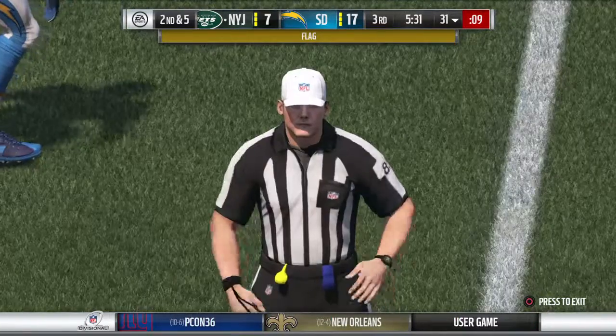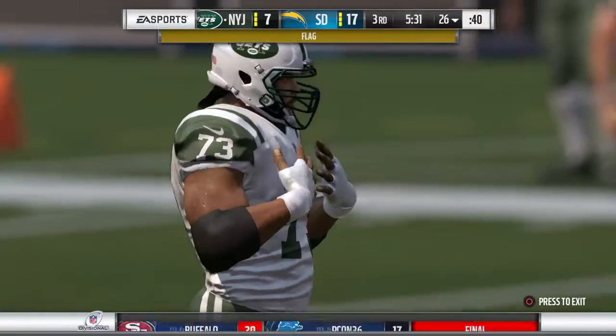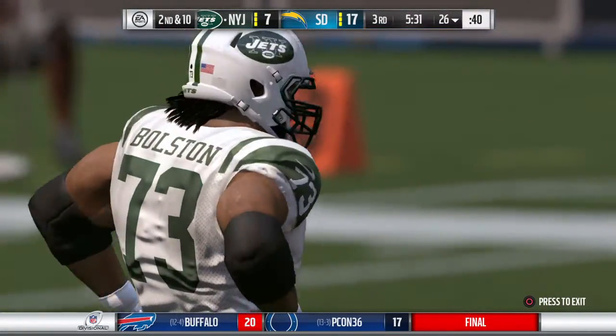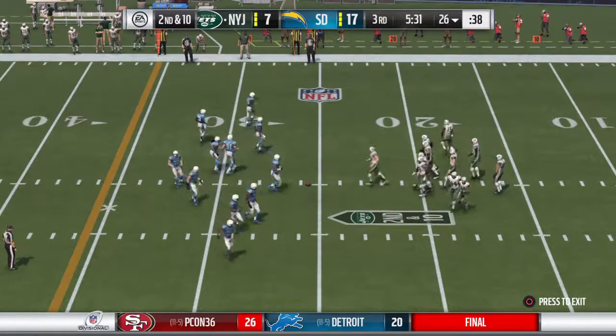Now whistles come in before the snap. Looks like one of the Jets may have moved. Ten yards still left on 2nd down.